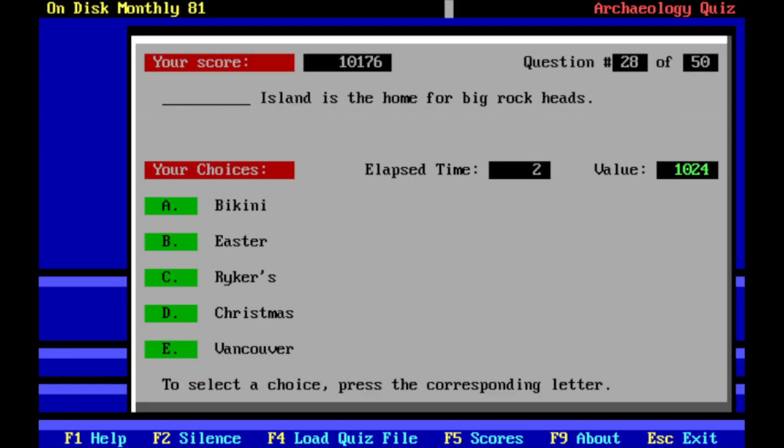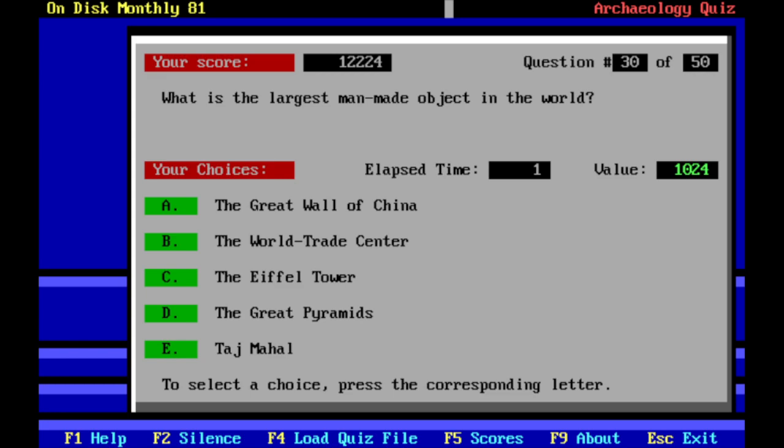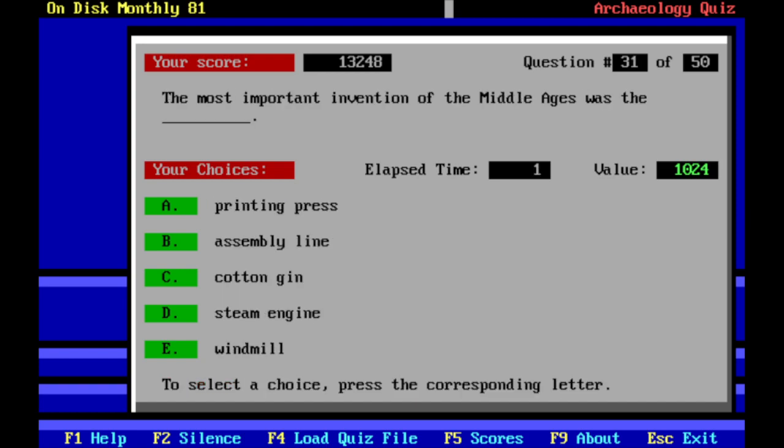Blank Island is the home for big rockheads. Easter Island. Wow. The eruption of Mount Vesuvius destroyed Pompeii. Mm-hmm. Largest man-made object in the world? Great Wall of China. Yeah. Most important invention of the Middle Ages? Windmill? Printing press. Yeah.